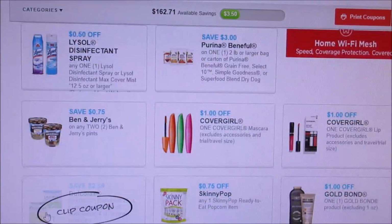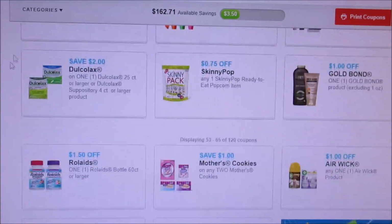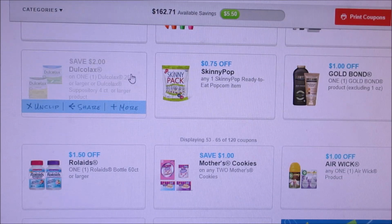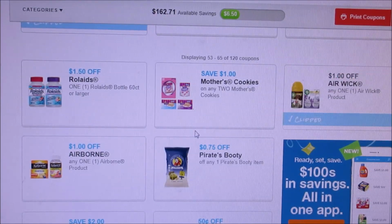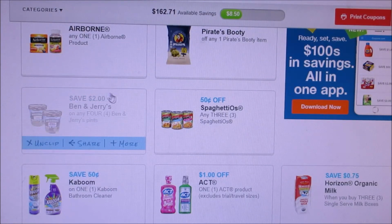Lots of Ben & Jerry's coupons if you guys are interested in Ben & Jerry's. There's actually a $2 off of 8 on the Walgreens site if you guys are interested with that. We got $2 off Dulcolax. I have a feeling there's going to be a deal with Dulcolax and Zantac, because if we got printable coupons, there's something coming up. Here we have $1 off Airwick. Sorry you guys, I just woke up with a baby, but that is a good coupon. Here is a $2 off of 4 for Ben & Jerry's. I'm going to print that off.